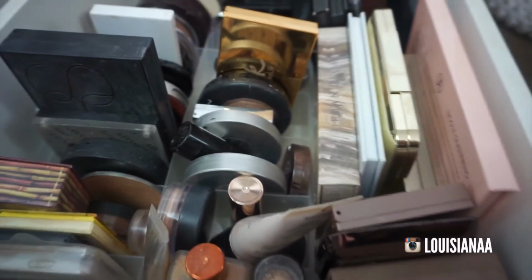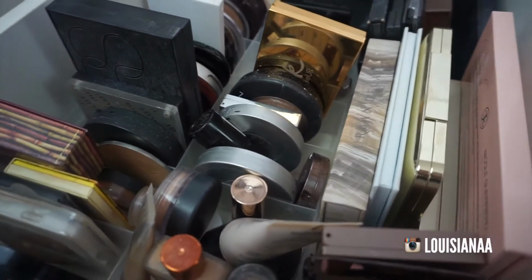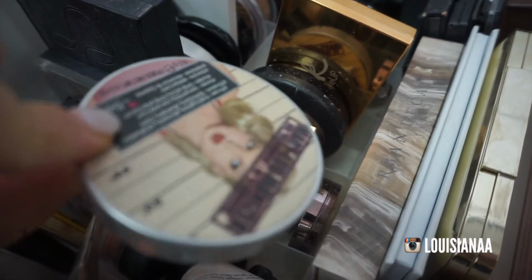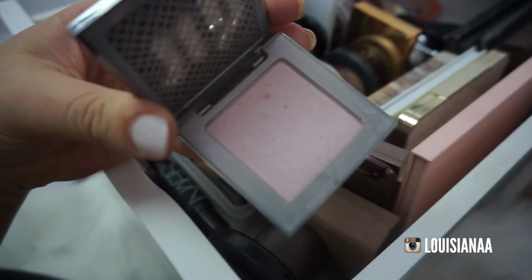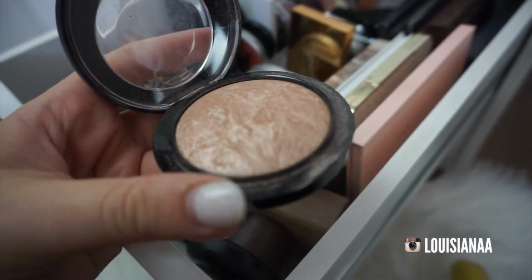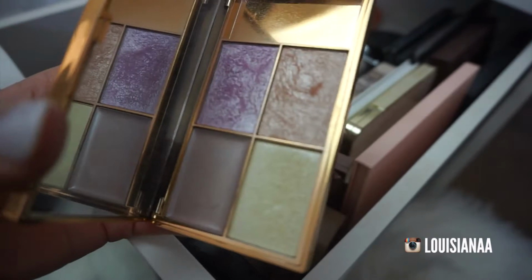Now moving on, this is my favourite part. These are my highlighters. I'm just going to go through them quickly for you too. I've got two Mary Luminizers. The reason why I've got two is one is empty, so this is my backup. Aura by Urban Decay, MAC Soft and Gentle, my Sleek Solstice Palette, Yas Glow.